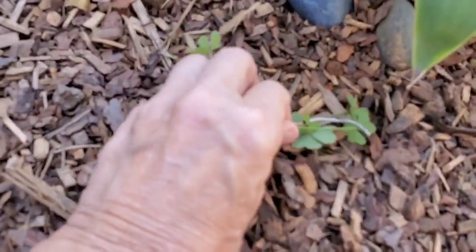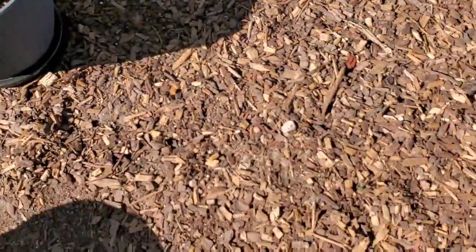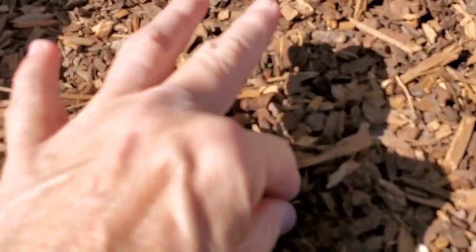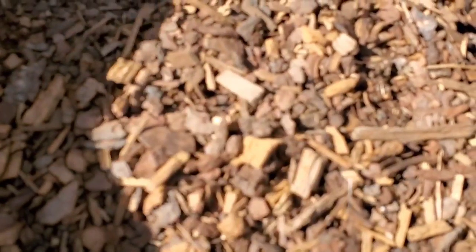I'm telling you guys, it is totally therapeutic. If you don't think so, you just try it. You just try it. I guarantee you. Now that's a piece of grass. He doesn't need to be in here or here.